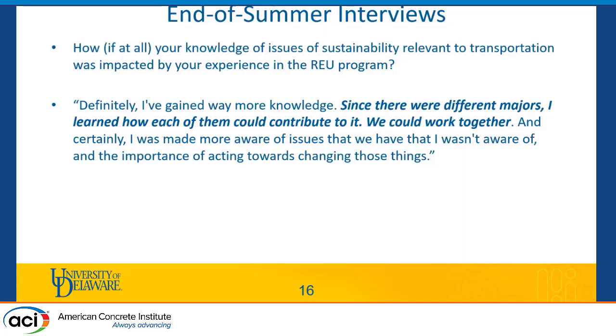And like I said, we have students from different backgrounds. So without even being prompted, they're recognizing that, I'm learning from this student in chemistry that I can do this, and then I'm learning from this student in civil engineering that I can do this, and we can work together to solve these problems. They start to develop this understanding of the importance of interdisciplinary collaborations.